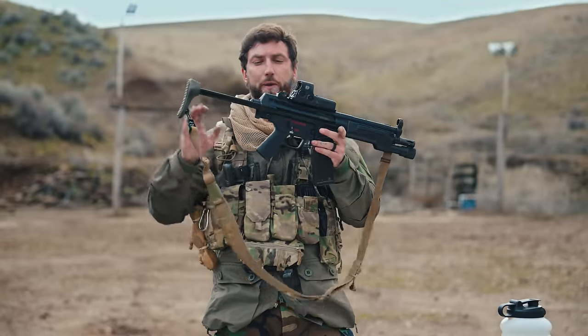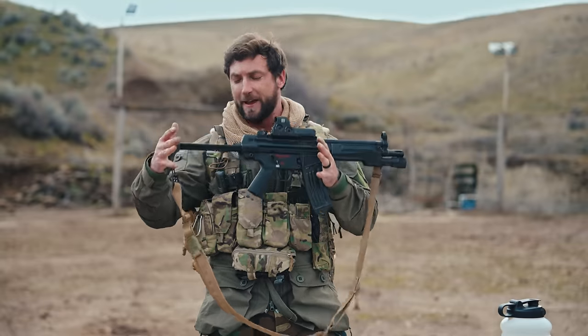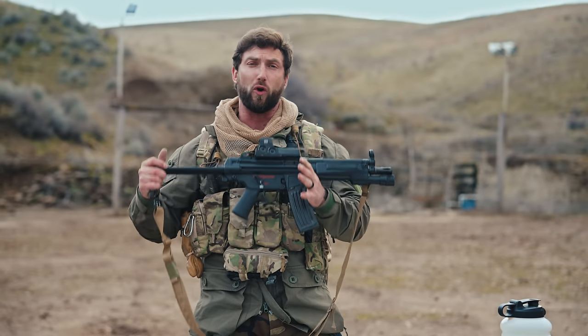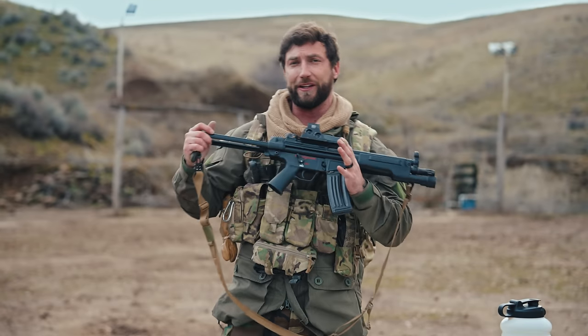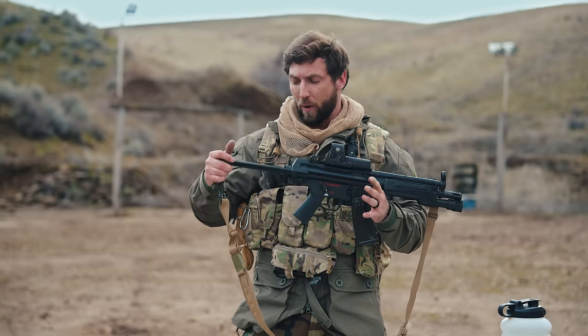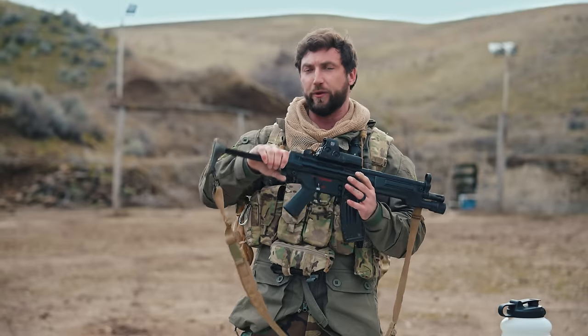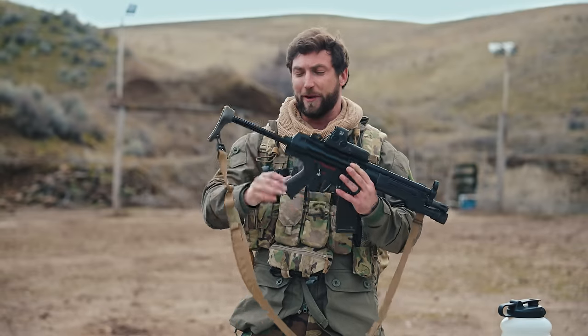Moving back from there, we do have the stock right here. It should be noted the 5.56 specific collapsing stocks are super hard to get. Zenith does release them occasionally. I have high hopes that they'll be releasing more. Otherwise, you're looking to spend way too much money on them. Most guys end up using the fixed stock, which I don't think is as much of a vibe.